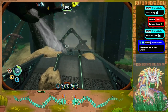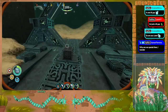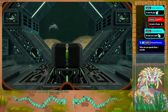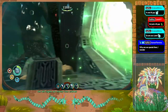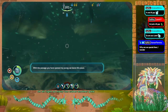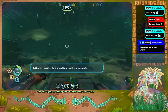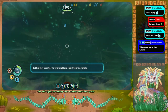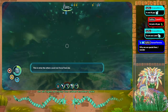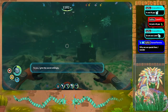Ooh. All right. So many ion cubes. Another gate. Ooh. With the passage you've opened, my young can leave this place. But first they must feel the time is right and break free of their shells. This is what the others could not force from me. To you, I give the secret willingly.